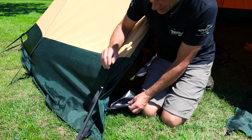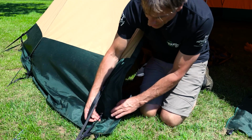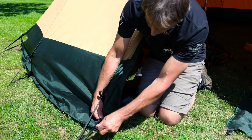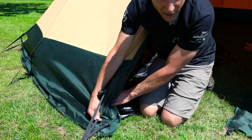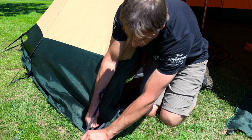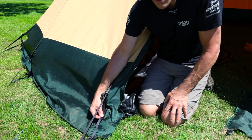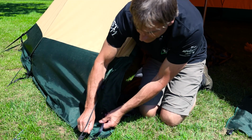Now once you've established all of the connections all the way around, you'll see this webbing strap here that's attached to the main pegging point is also the adjustment for the floor. And if you pull up on these, that helps pull tight the floor that you put inside. But important to note that when you put your floor in, make sure that they're fully extended first to give you maximum adjustability. And when you start tightening, tighten them a little bit at a time on each one. Go around the whole tent by adjusting about that much at a time.